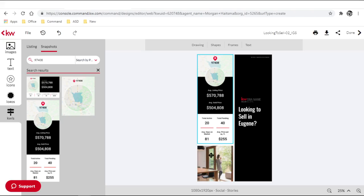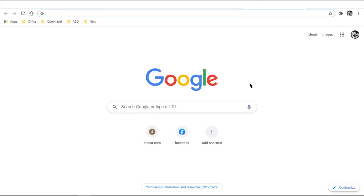Now, if I want to get a little bit more neighborhood specific, again, I can go over here, go into Google, and type in Eugene.